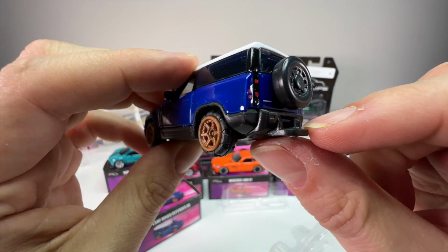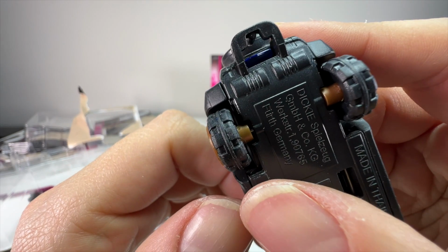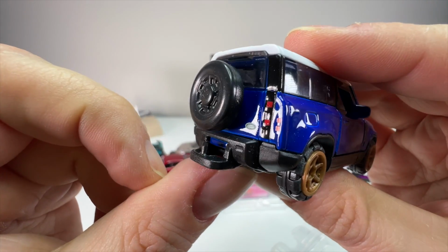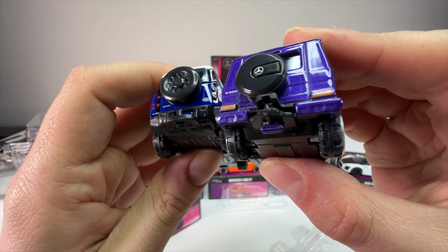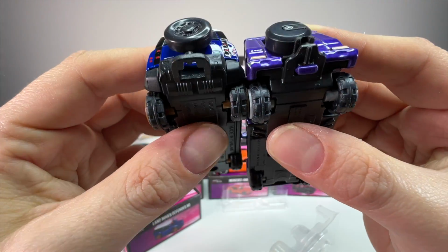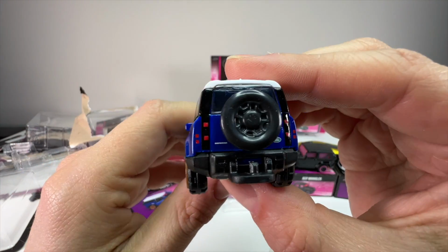Oh, see, this one doesn't have the keeper there, does it? No, it doesn't. Dang. No keeper on that one. Let's compare it to the G-Wagon. Yeah, so it's got a little bit different of a design on that one, as you can see. So no keeper on that one, but this casting looks good.